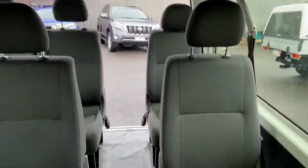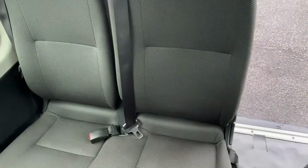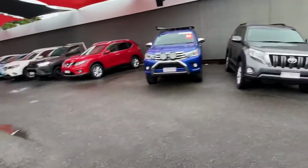And as we make our way back down, just checking all these seats for you. Nice and clean and tidy. It looks to be very well looked after, even on the rear door. No major damages or markings. Beautiful.